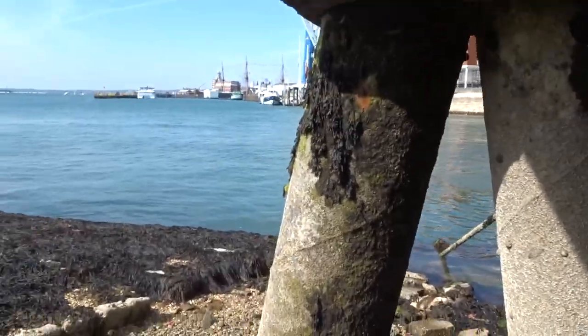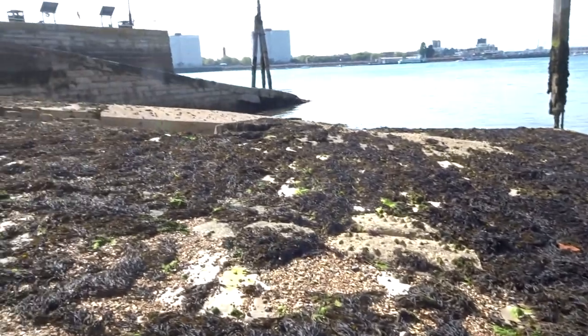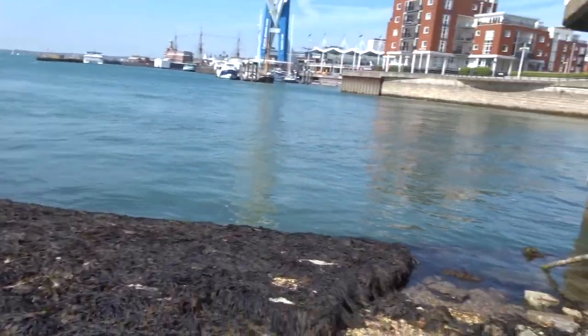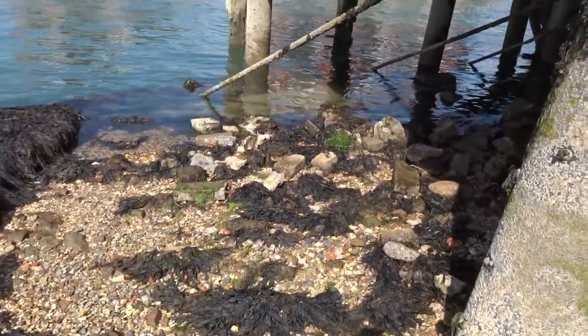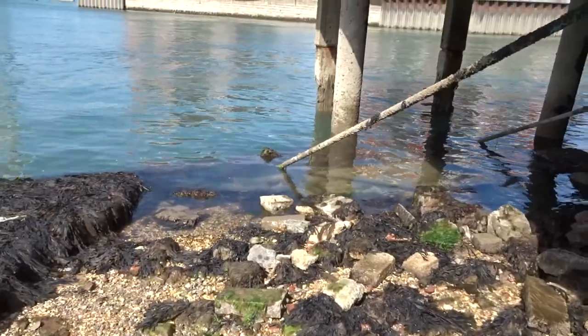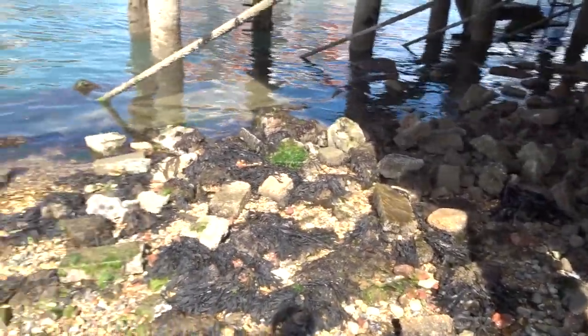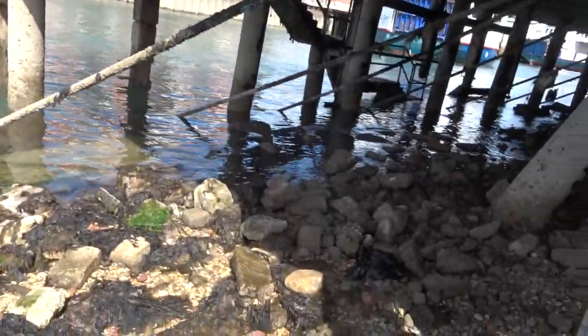Right guys, I'm round by Spice Island at low water. Just gonna do a bit of foraging, hoping to find some crabs and maybe some little gobies or blennies under the rocks here for the tank. Yeah, let's have a look.